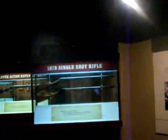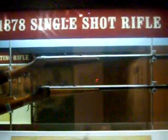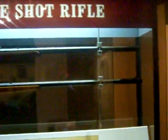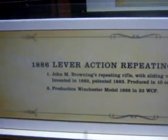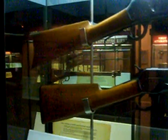Here is an 1878 single shot rifle. Here's an 1882 lever action repeating rifle. Here's an 1886 lever action repeating rifle. Okay, here's an 1894 lever action repeating rifle.